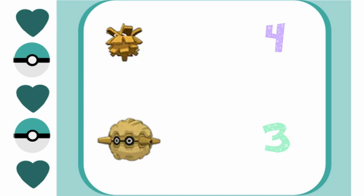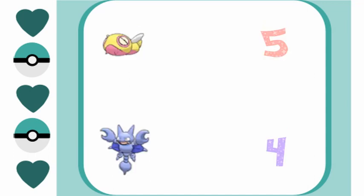Forretress somehow loses some of that charm. I'm not sure exactly how. I think it's because it's slightly more desaturated than Pineco, so it's only going to get a 3. Dunsparce is an adorable, useless creature, and it turns pink when it's shiny, so it gets 5 points from me.